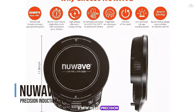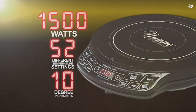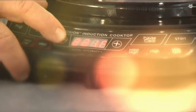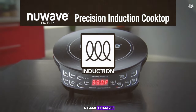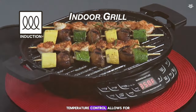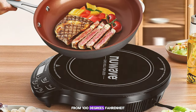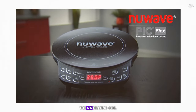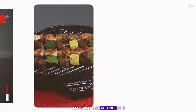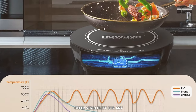2. Nuwave Precision Induction Cooktop. Coming in at number 2, the Nuwave Precision Induction Cooktop is a game changer. Its precision temperature control allows for accurate cooking, with 45 temperature settings from 100 degrees Fahrenheit to 500 degrees Fahrenheit. The 6.5 heating coil and 3 wattage settings, 600, 900, and 1300 watts, offer versatility for any cooking task.